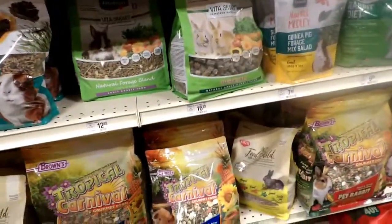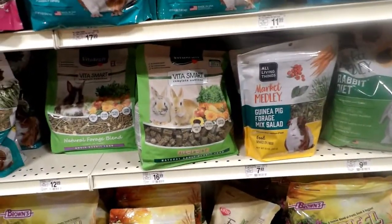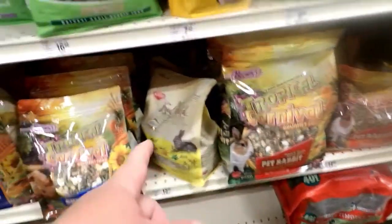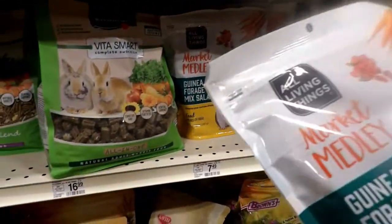I will say, for food, something smaller is better than bigger, because then we're going to be stuck with those if they don't like it. Mm-hmm. But that's chewy. Pet rabbit. This is guinea pig mixed salad. No, that's hay.